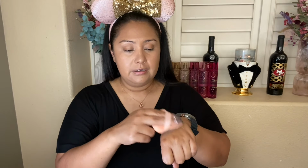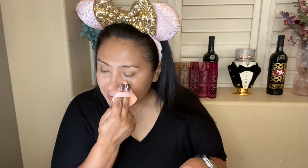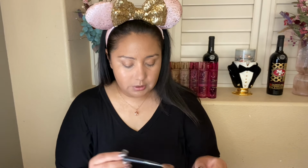I need to put them in the wash, but then you just put it on the back of your hand like this, so you don't pick up too much powder, and you go here. These are the areas that I powdered with this. And then I used this brush that I have here. It's a no-name brand brush. I don't know if I got it from BH Cosmetics a long time ago. It's really old, but I like this one to go under my eyes.